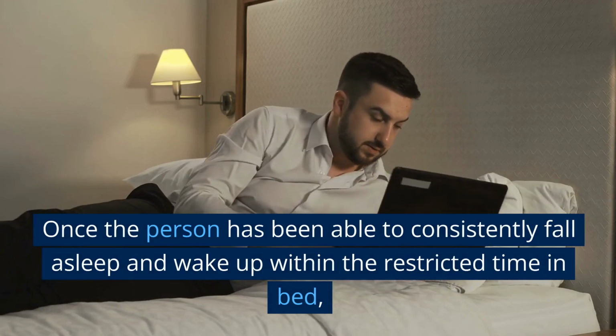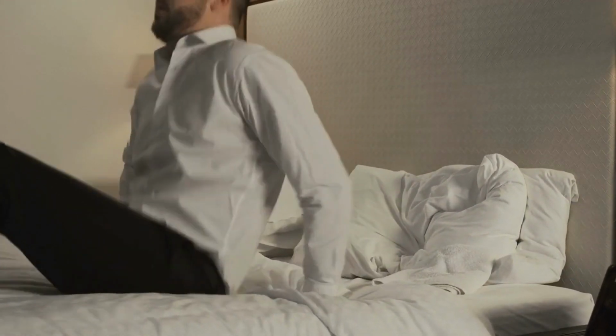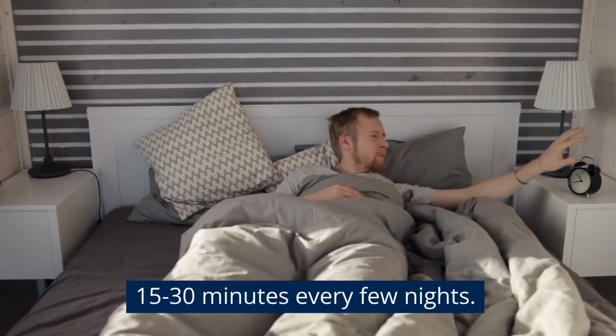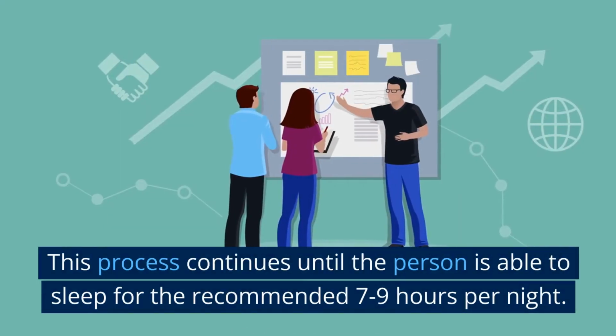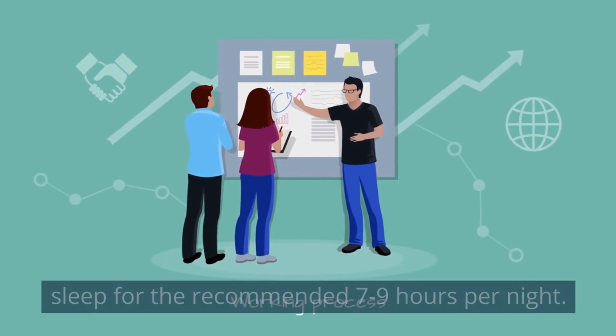Once the person has been able to consistently fall asleep and wake up within the restricted time in bed, the time in bed can be gradually increased by 15 to 30 minutes every few nights. This process continues until the person is able to sleep for the recommended 7 to 9 hours per night.